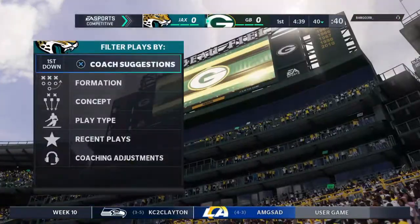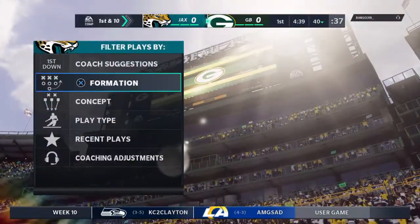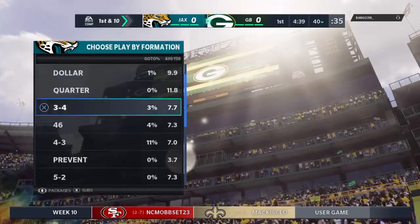Very good return that time. 18 yards. And it'll be Packer football here. 1st down and 10.